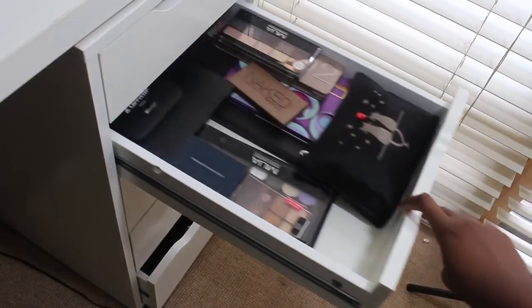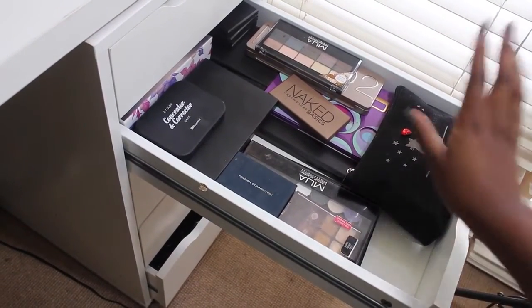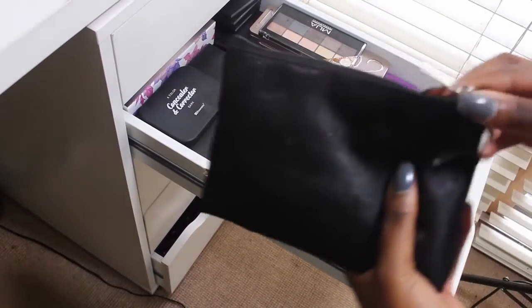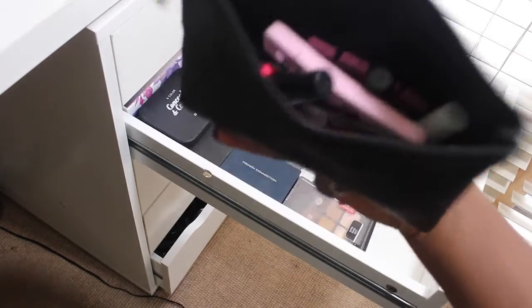This drawer here is all of my palettes. I keep all of my eyeshadow palettes here. I do also keep my nail varnishes here as well. I just keep them in this bag because I don't really have anything to store them in. And I just keep all my nail stuff here.